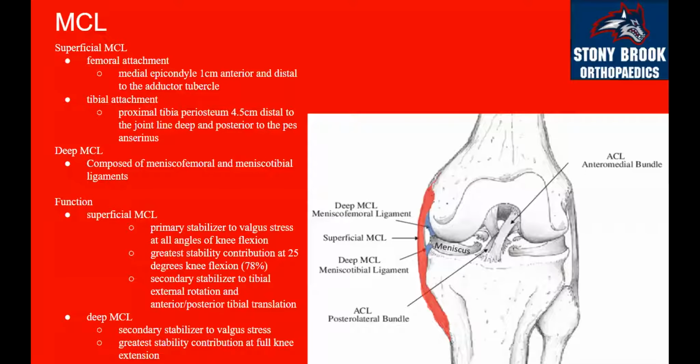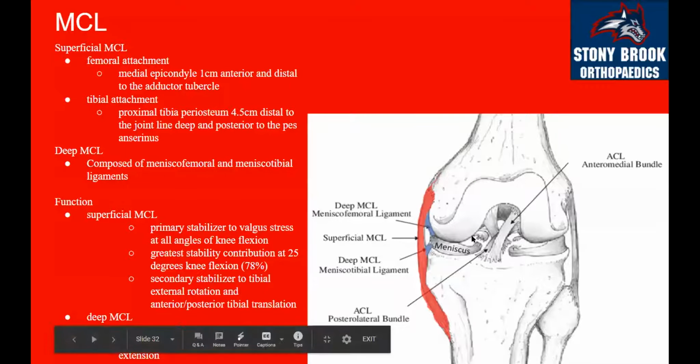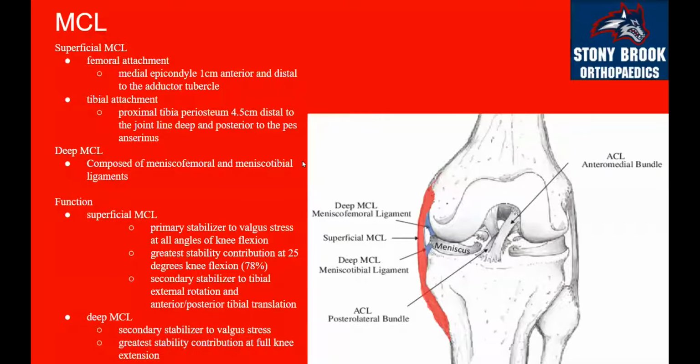Below that, or deep to that rather, you have your deep MCL, and that's composed of meniscofemoral and meniscotibial ligaments. And that's here in blue to give you an idea of that nature. They connect directly with the meniscus.